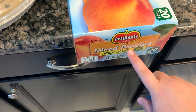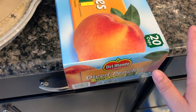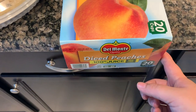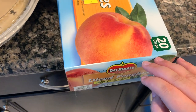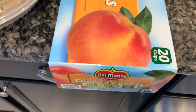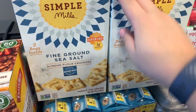And then I got these peach cups because my daughter's school, the parents are responsible for snacks once a month, and they requested peaches and sun chips, which we are going to get from Kroger or from Walmart. But we had to get enough to provide for 14 kids and 2 adults. So we went ahead and got them in bulk at Costco. These crackers were on sale. I've heard really, really good things about these crackers. So we went ahead and picked up 2 boxes of those.